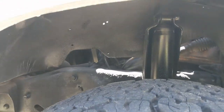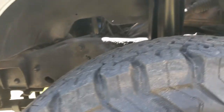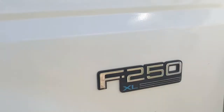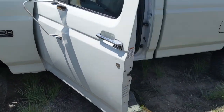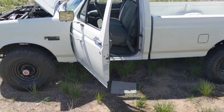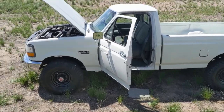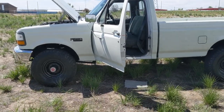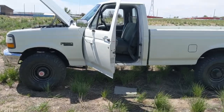Runs down the highway pretty straight. Go 80, 90 like nothing. Anyway, there she is. 1993 F250 with a 460 and a ZF5 manual, 5-speed manual transmission.